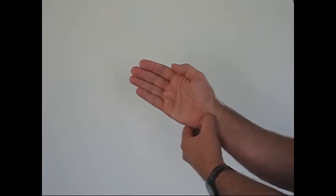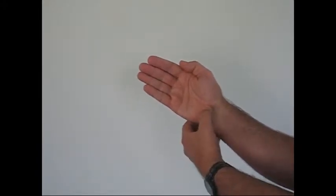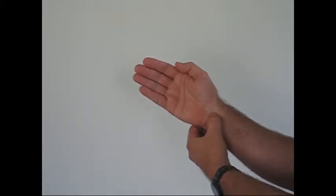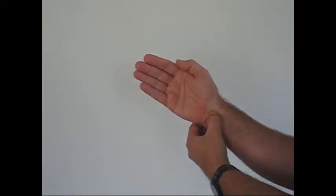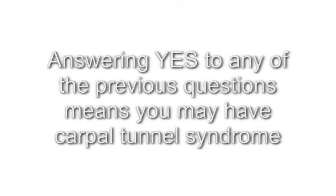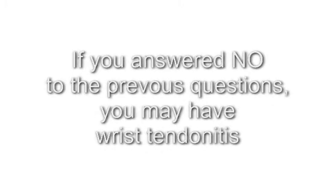In the third test, or the Durkan test, with your hand straight, use your opposite thumb to apply pressure to your wrist crease. Hold it for 30 seconds, then relax for 1 minute, and then apply firm pressure again to the wrist crease for another 30 seconds. You can do this above or below the wrist crease. Do either of these make your symptoms appear or get worse? Do you feel numbness? If you answered yes to any of the above questions, then you might have carpal tunnel syndrome. If you answered no to the above questions, then try the following tests for tendonitis.